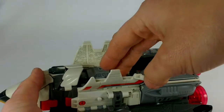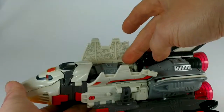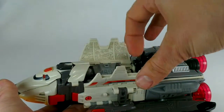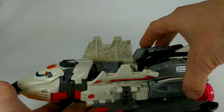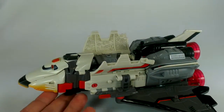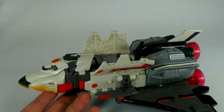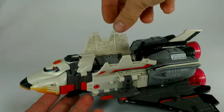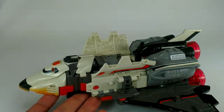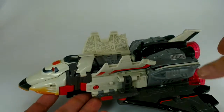Uh-oh, something's fallen over. Anyways, deploying some kind of payload. There's not enough room to actually put something in here. But what we do have in Armada is a set of minicons called the Requiem Blaster. One of the members of the Requiem Blaster is Satellite, and that satellite is perfectly sized to pretend that he's coming out of here. So what I like to do is use the Requiem Blaster with this set, but I don't have it out at the moment, so I'm not going to show that.